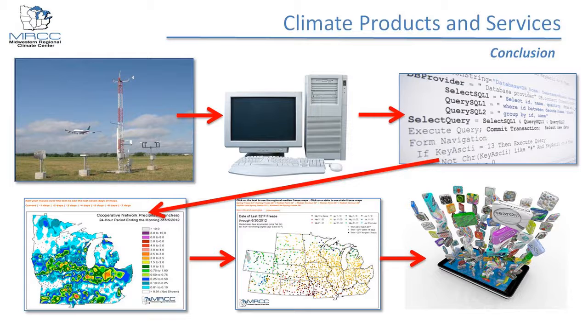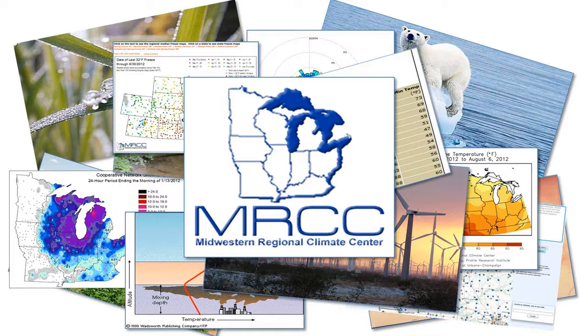So the MRCC works with a lot of observational data that's then ingested into our computers and servers. Our programmers and designers then work diligently to convert all of that data into climate tools and products driven by our user needs in a way that's easily readable and easily accessible. So there you have it, the Midwestern Regional Climate Center, a source for climate data, research, and decision-making information.